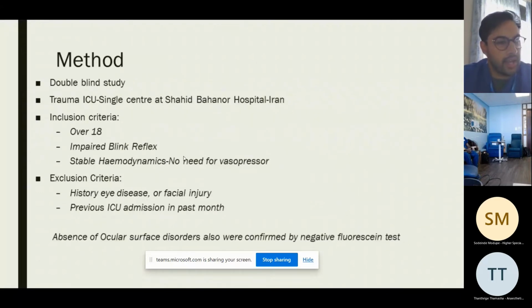So it was a double blind study. It was in a trauma ICU within this hospital in Iran. There was certain inclusion and exclusion criteria. The inclusion criteria was they had to be over 18, impaired blink reflex, and for this particular study, they had to have stable hemodynamics, so no vasopressor or inotropic need in the patient. Exclusion criteria was either they had trauma which involved facial injury, had a history of eye disease, and previous ICU admission within the past month. Every patient that got admitted or potentially entered into the study had to have a negative fluorescein test before they were allowed to enter into the study.